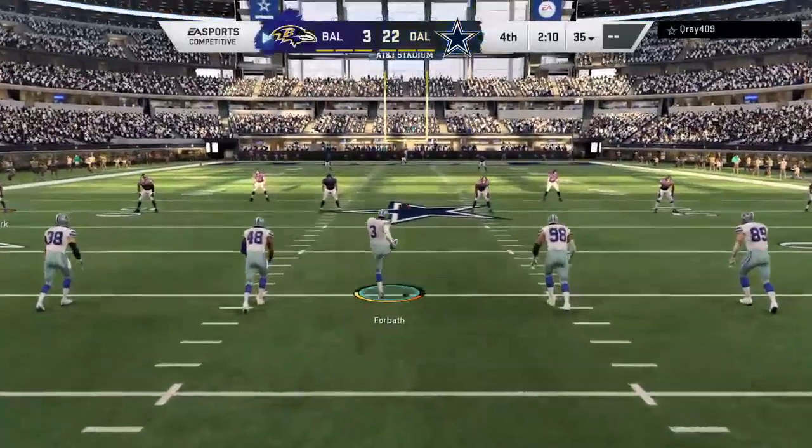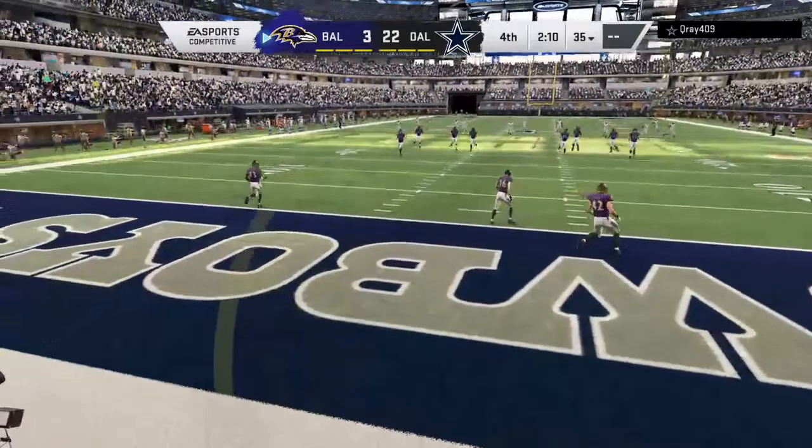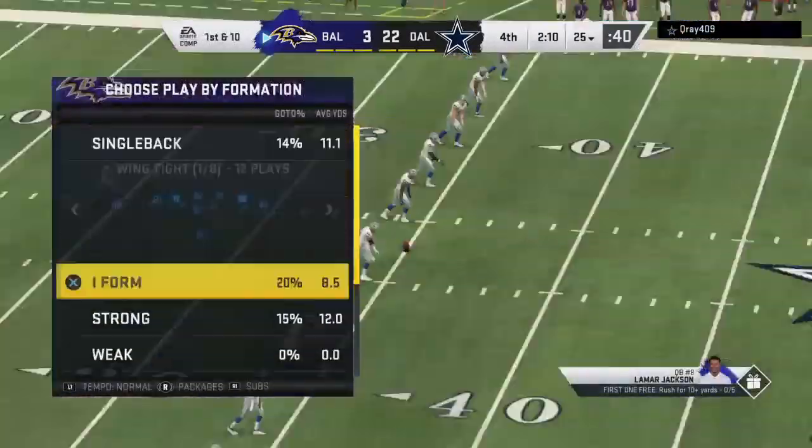So they throw the pick six. Come on, bro. In the way in hell. As this one's in the air. Oh.